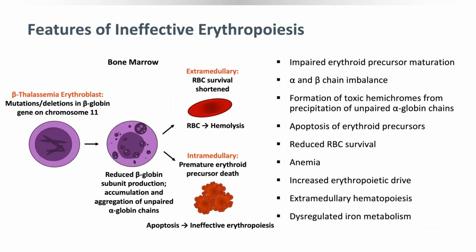So as a result of ineffective erythropoiesis, there is impaired maturation of erythroid precursors, and this results primarily because there's an imbalance between the alpha and beta globin chain production because of the mutation. The formation of toxic hemichromes because of precipitation of the unpaired globin chain, whether it's alpha or beta, results in apoptosis of the precursors, reduced RBC survival, anemia. That results in a feedback where there's increased erythropoietin secreted from the kidneys, resulting in further proliferation, as well as activation of hematopoietic stem cells that are present elsewhere, resulting in extramedullary hematopoiesis, as well as, because there's an inappropriately low level of hepcidin, increased absorption of iron from the gut and iron overload as a result.